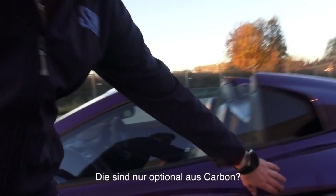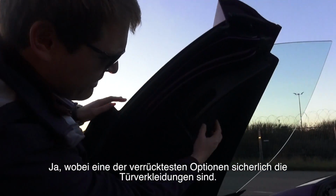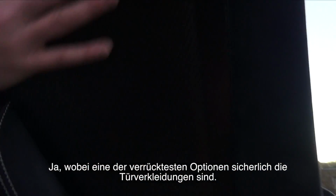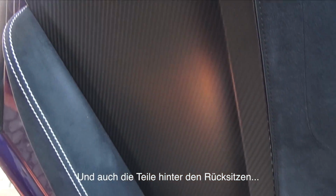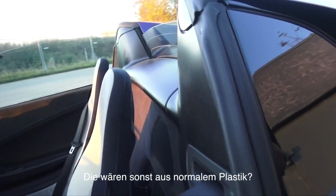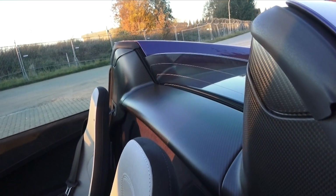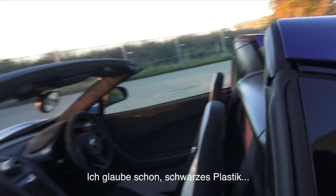Yes. I mean, one of the potentially craziest optional carbon fiber extras is these door panels here. When you're sat inside the car, you have the door card in carbon, and also the part on the shelf behind the seats as well. That whole rear shelf in front of the window. Would it be in simple black, or how would it be? Yeah, I think it would be black plastic as standard. Black plastic. Okay, that's not nice on a supercar.